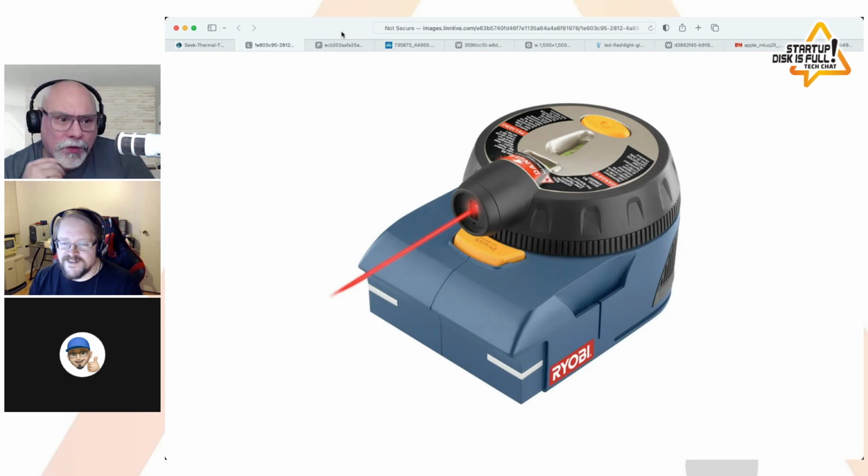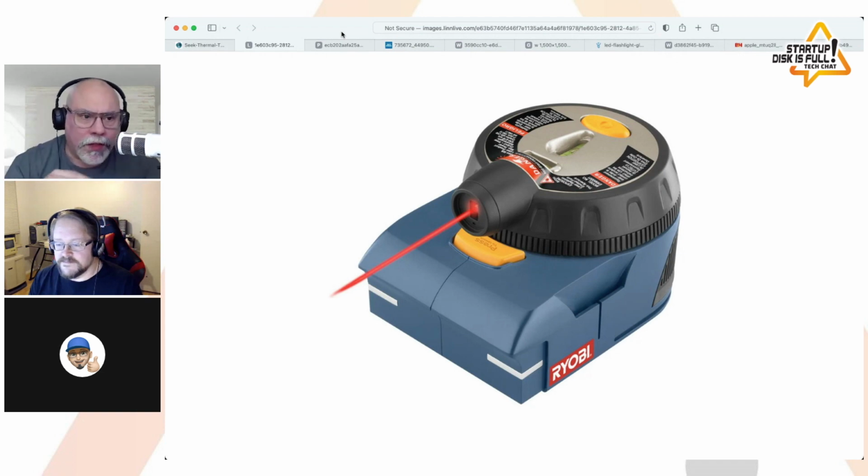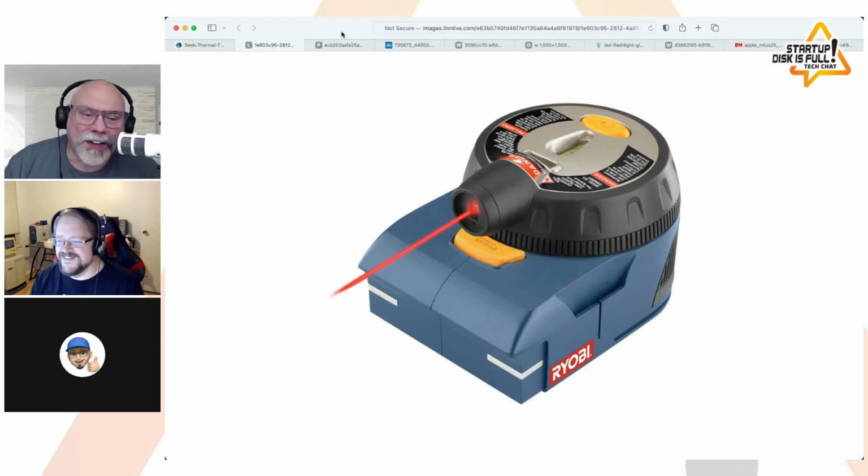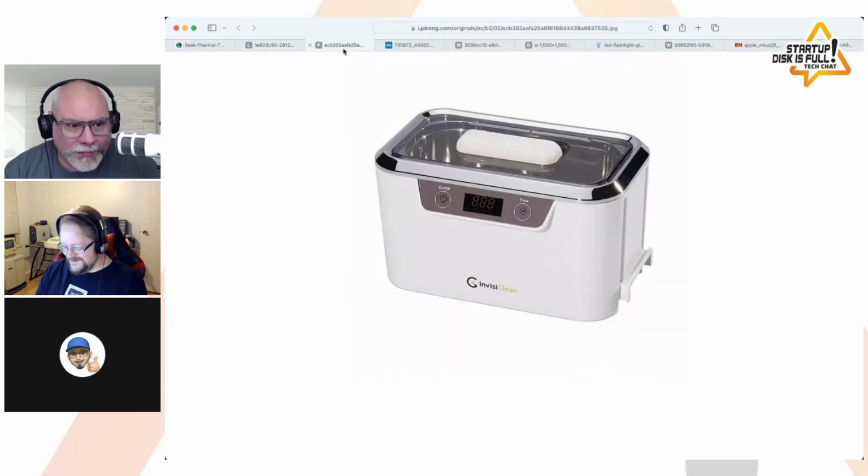I've got a question for you. So this has got, I see it has a spirit level in there, so you can make sure you get this level. What if the house isn't level? Then whatever's on the wall will be level. Fair enough. It'll stick out like dog's balls, but it'll be level. You'll know it's level.